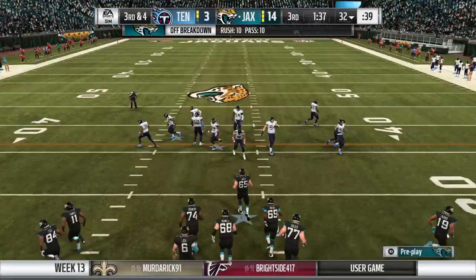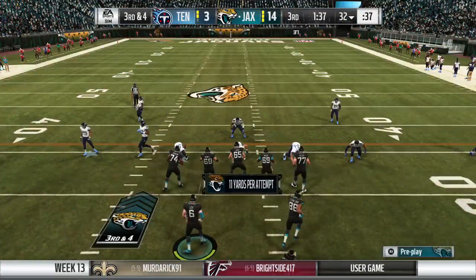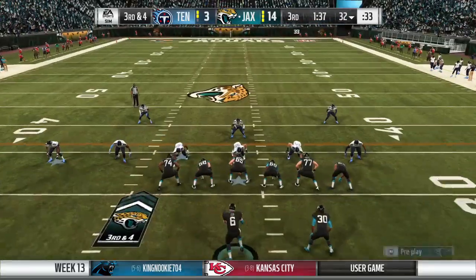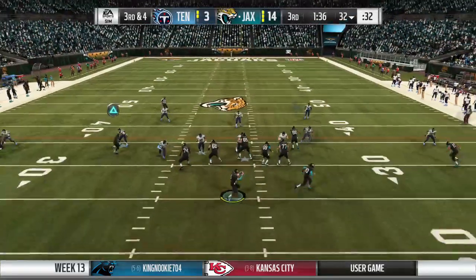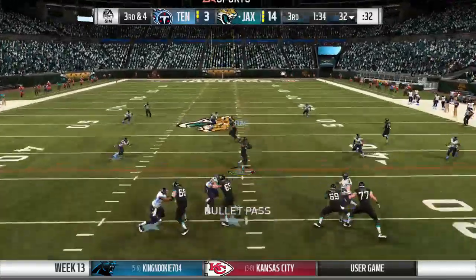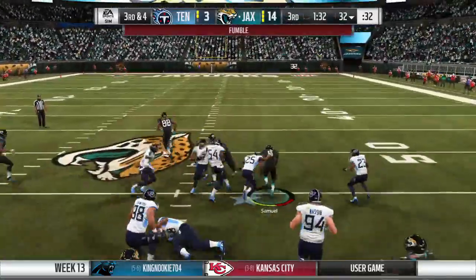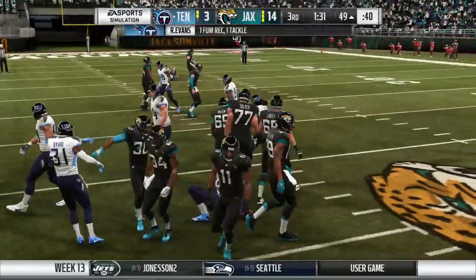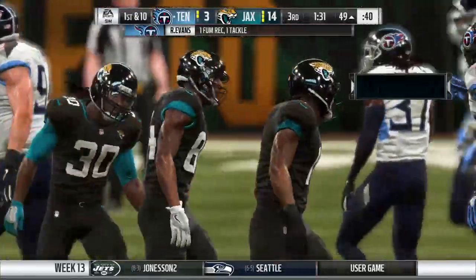And on 3rd down, a nickel formation here defensively. To throw here. Firing quickly here, and that's complete. Dak Prescott.